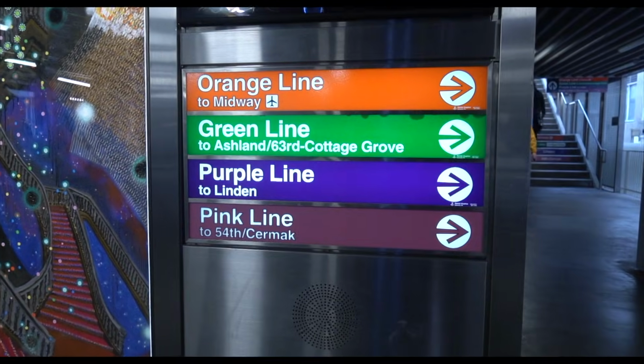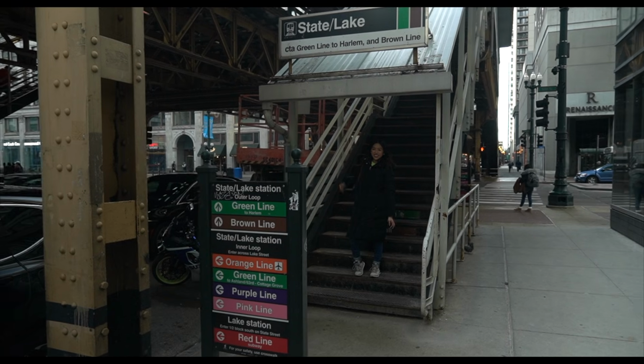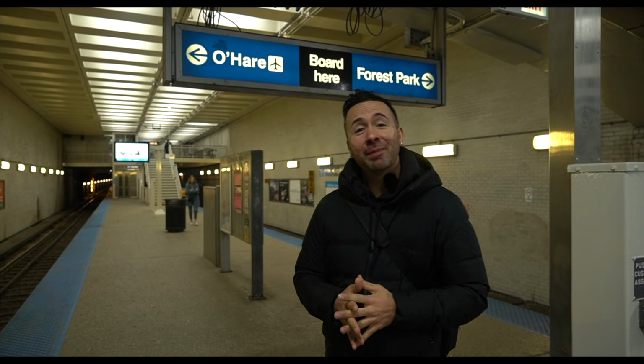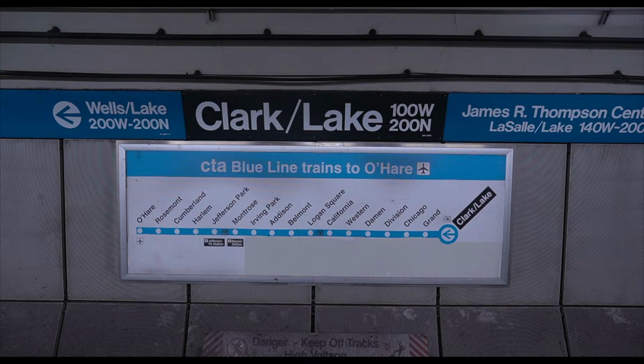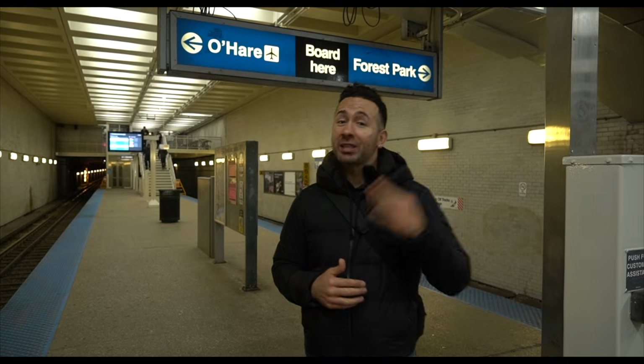All lines are named after colors: red, blue, pink, green, orange, brown, purple, and yellow. Unlike New York City, which uses numbers and letters for its lines. And all train lines come downtown except the yellow. Train directions are indicated by their final stop. For example, a Blue Line O'Hare train will take you northwest through the city. Most lines run in two directions, with the exception being the Green Line, which has 3 terminal stations.